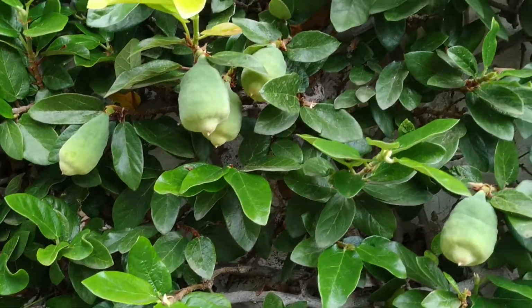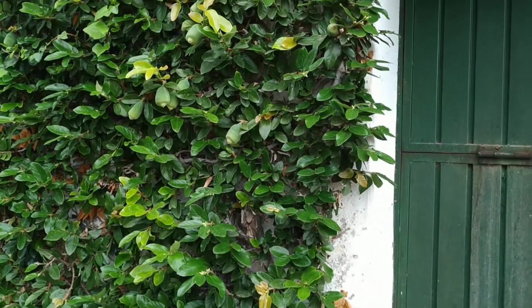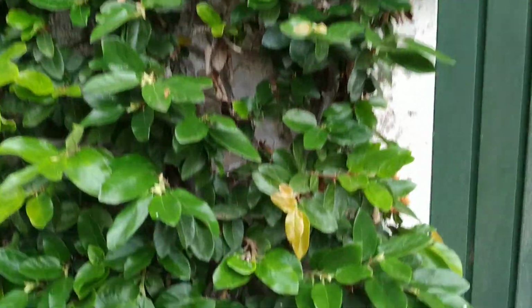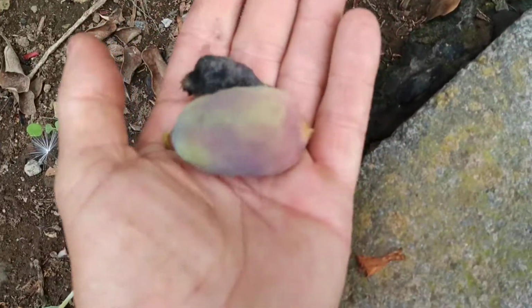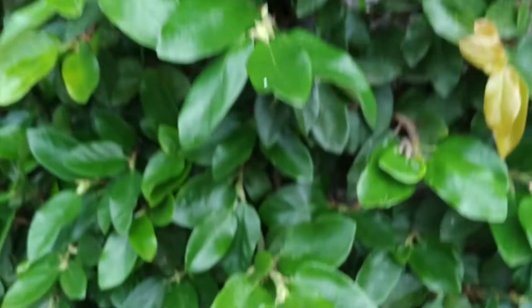Pretty much all the plants are fruiting. Most of the fruit are green. You will find a ripe one or two on pretty much every plant, but the ripe ones, they fall off the plant pretty quickly and then they shrivel up. So most of them will be kind of greenish.